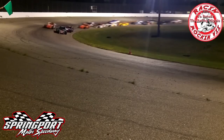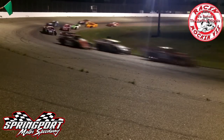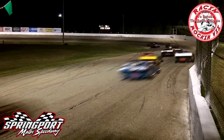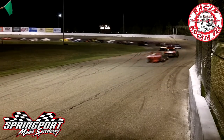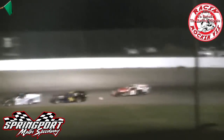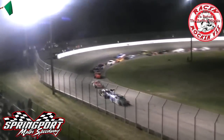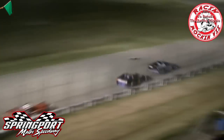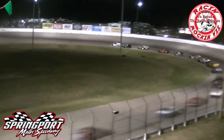Now the 21 of Nick Clemens also moves up in there. Ullman the leader. Chance Rice is second, single file through the first 5, 6, 7, 8 cars now. The first side-by-side battle is back for the 9th and 10th position between the veterans Earl Miles and Dan Logan.